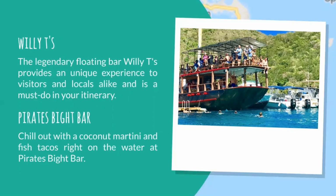Next, we also have our Pirates Bight Bar. So we talked about Bight Harbor being very well-known, and you can find the Pirates Bight Bar. I absolutely recommend you the coconut martini.